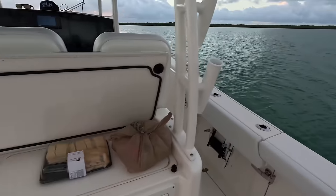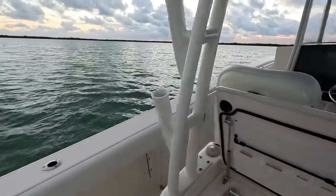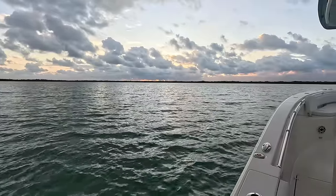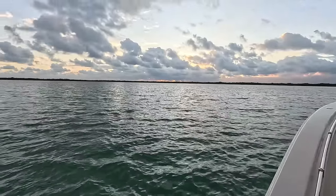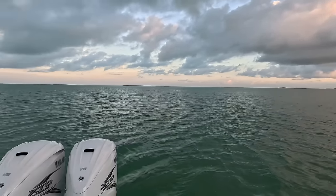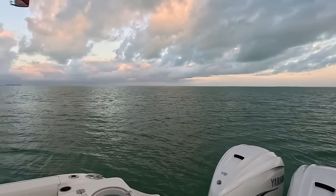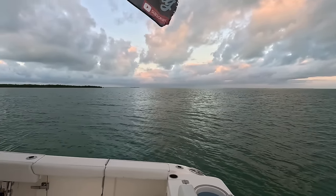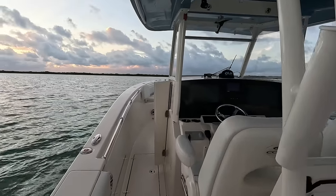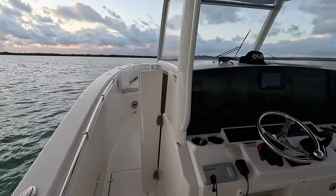Well, guys, breakfast was great. I ate about two of them. The sun's already out. I think I'm going to go ahead and pick up anchor and head back home. But the overnight stay was a success. Just a little bit of a test run. And the Cobia passed with flying colors.